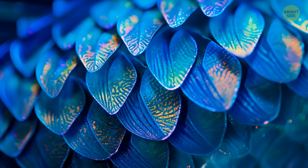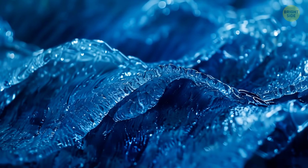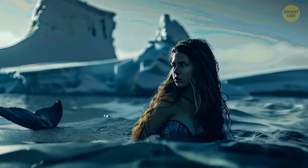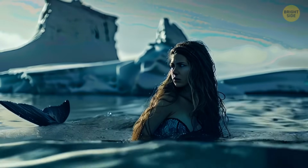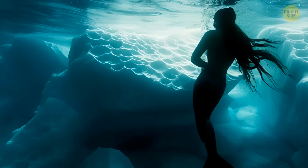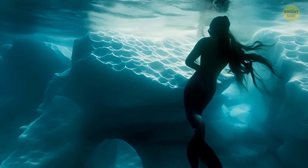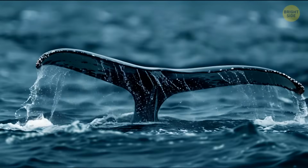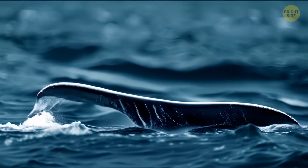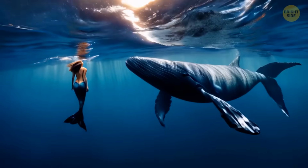Their iridescent scales glistened like ice crystals, shimmering with hues of blue and silver that mirrored the frozen landscapes around them. They possessed an innate ability to regulate their body temperature, enabling them to withstand the biting cold and icy currents. To navigate through the frozen terrain, the mermaids developed special features. Their tails transformed, bearing a majestic combination of sleekness and strength, resembling the magnificent flukes of the Arctic whales.